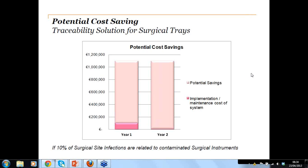Obviously, if you do want any more information from the research that I have done, on the recommended sterilization processes, or even the processes that they currently use in Ireland, I'm happy to send these on to you as well for best practice.